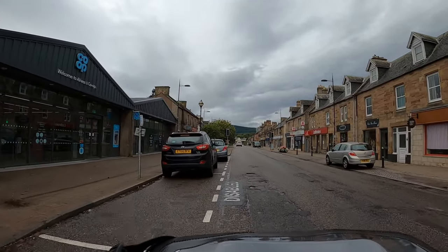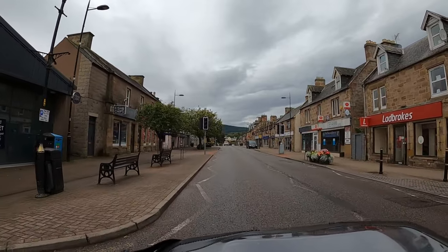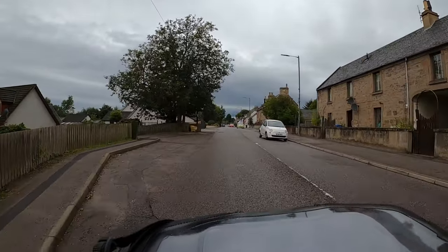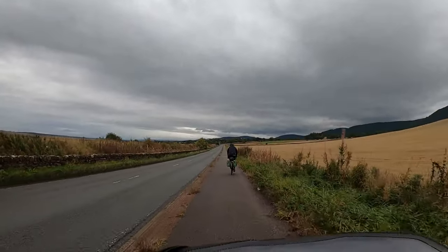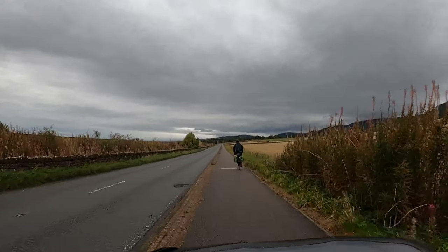Well, here we go again, day two of our tour of the Black Isle. It had been raining all night but was now dry. What a bonus. It wasn't long before we were back on the NCR1, riding back the way we came in the day before.